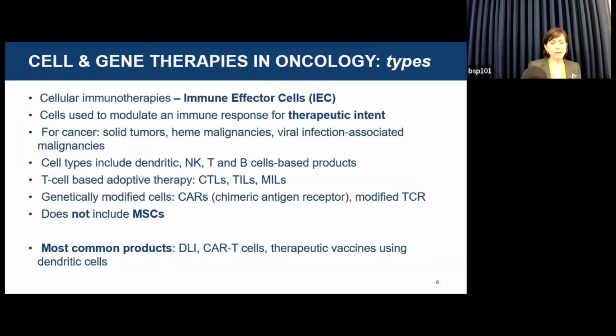So what are the types that we have? The names have changed a lot in the past 8 years. Adaptive cell therapy, cellular immunotherapy. So now we are with immune effector cells. And we are trying, all of us, to adopt this name for all those cellular therapies. Again, those are cells that are used to modulate an immune response for a therapeutic intent. It can be in cancer, so solid tumors, heme malignancy, and viral infection associated malignancies as well.